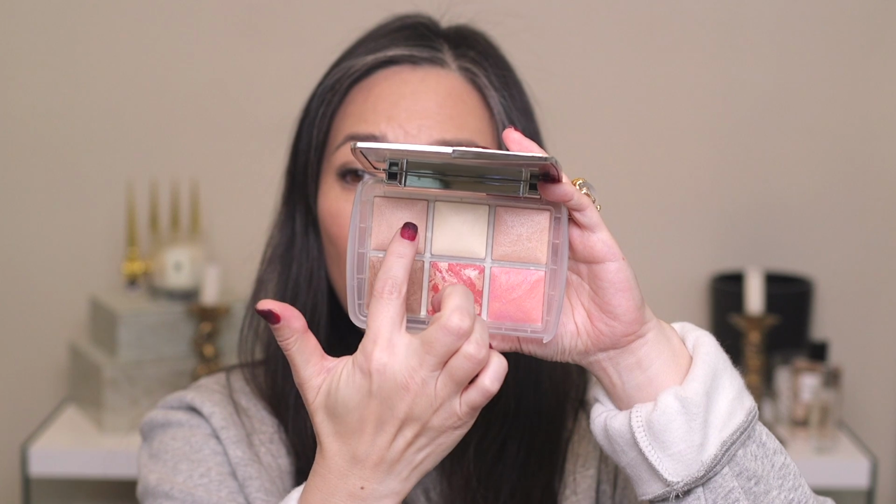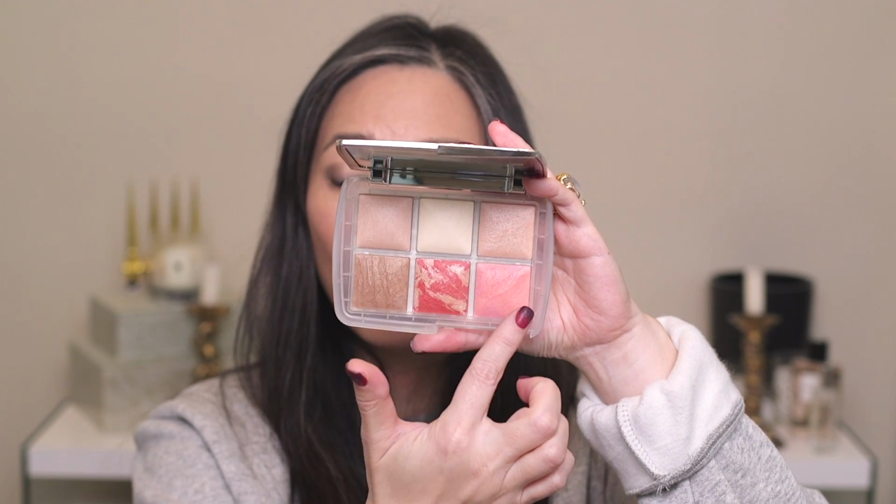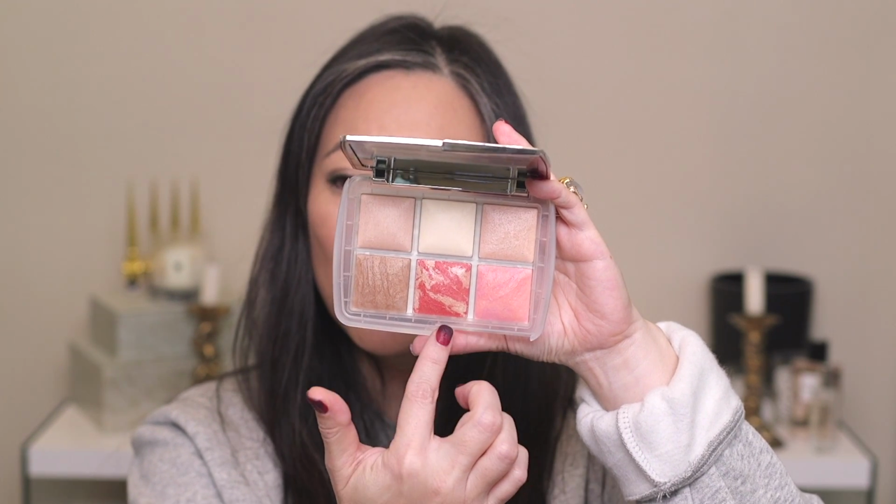And then I really like this Edit palette. These are repeat shades and these are all brand new shades. I really like the blushes in here too. I'm just really digging their blushes this season. But anyway, I talked about this Edit palette in relation to their Unlocked Edit palette. The Unlocked Edit palette is the one that came out last year that I loved. Hands down, that is my favorite Edit palette so far. All the shades in there were brand new. None of them already existed.